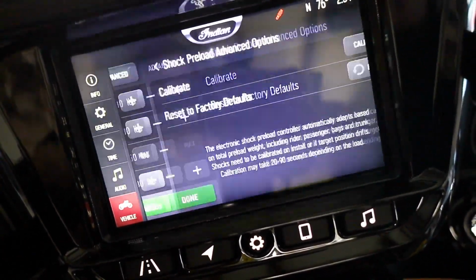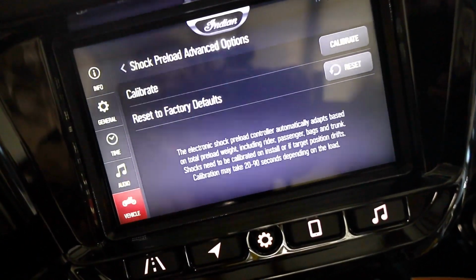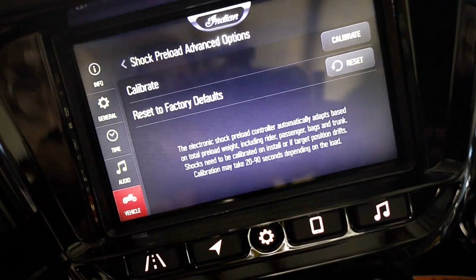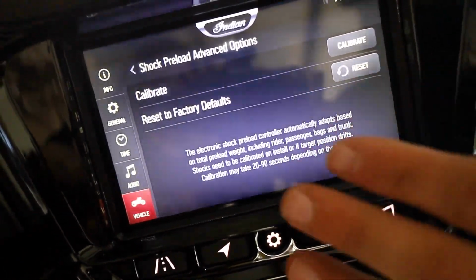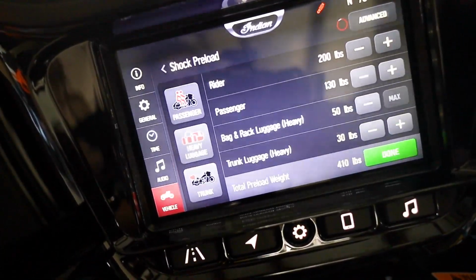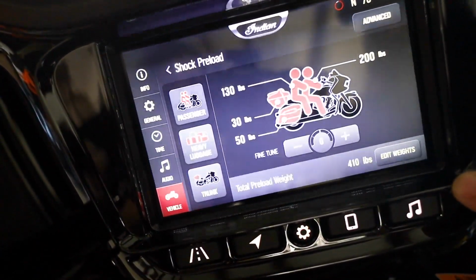Okay. We can go to advanced. And let's say that's how you ride most of the time. You can actually calibrate that so it will be like that anytime. Unless you want to go in and change it. But if that's how you ride most of the time, if you're a solo rider and you're like, this is how I ride, this is what I normally have, you can calibrate that and it will adjust that for you. It takes about 1.5 minutes to calibrate. You got to have the bike on and all that, of course. So if we have all of our parameters here and we're good to go, boom, we hit done.